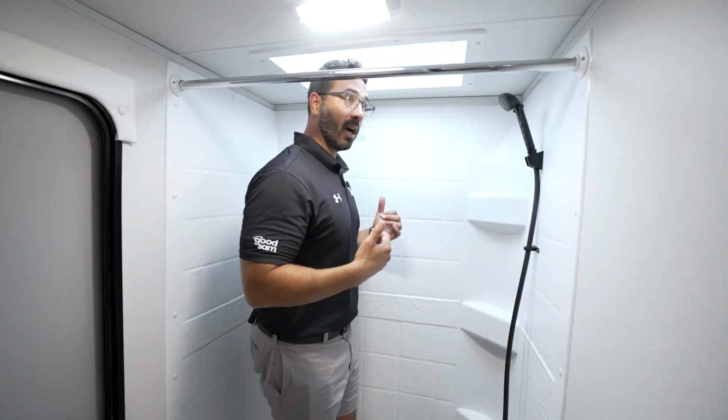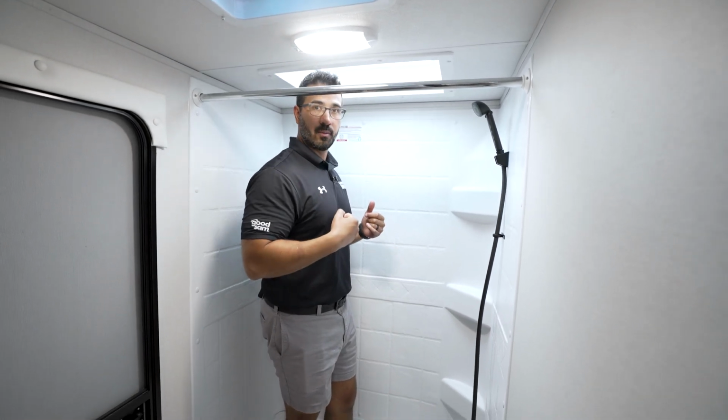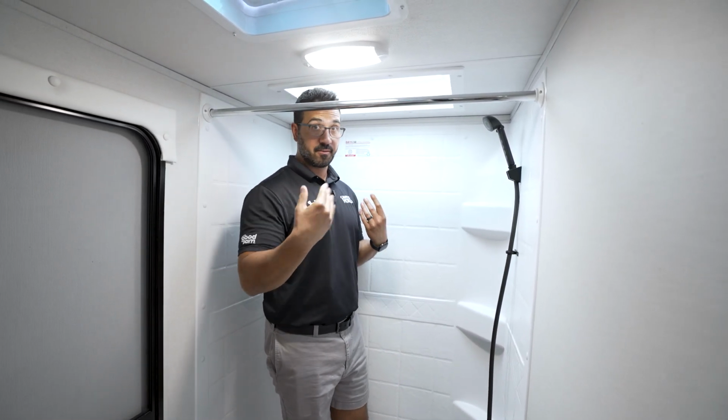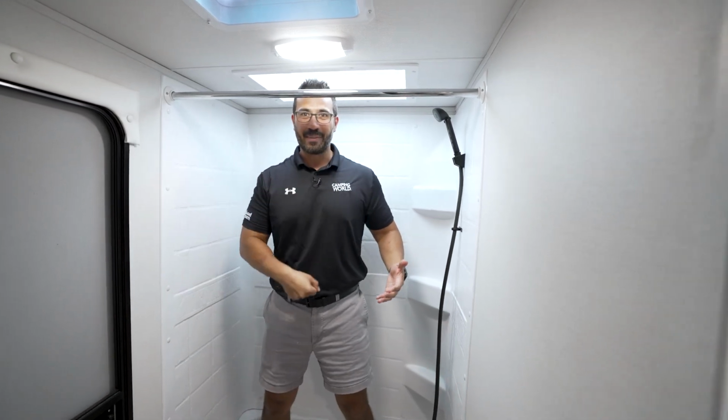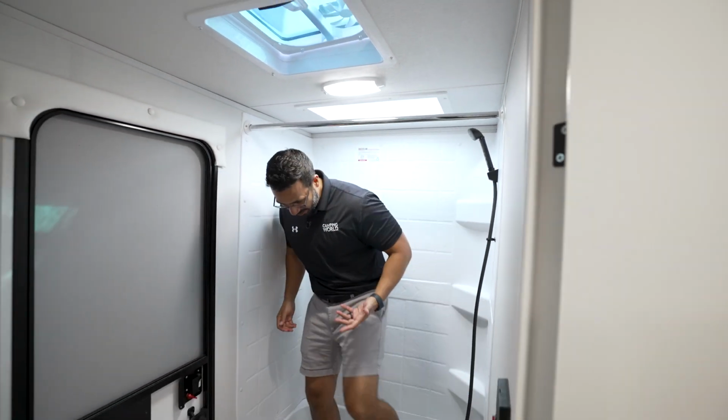Now, it has a hand wand, which is good because I'm not going to be able to do much turning, even with the curtain here. I'll be fighting it, and I personally don't like that feeling. Maybe you're different. But you're basically going to have to stand here, grab the hand wand, and basically use the hand wand to do all the showering.